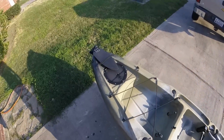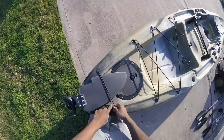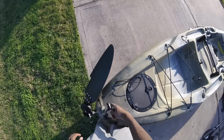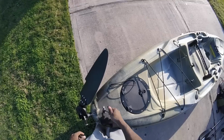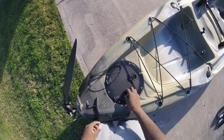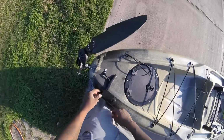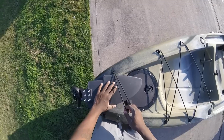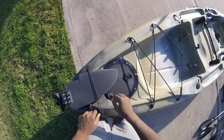A closer look at the kayak. Whenever you get it, it comes with the sailing rudder already on it. It has the handles here. They're pretty sturdy. I took it out today and I was able to drag it without any problem. It comes with a shear pin back here and a drain plug down here. But yeah, you secure the sailing rudder to the back of your kayak just like so whenever you're transporting it.